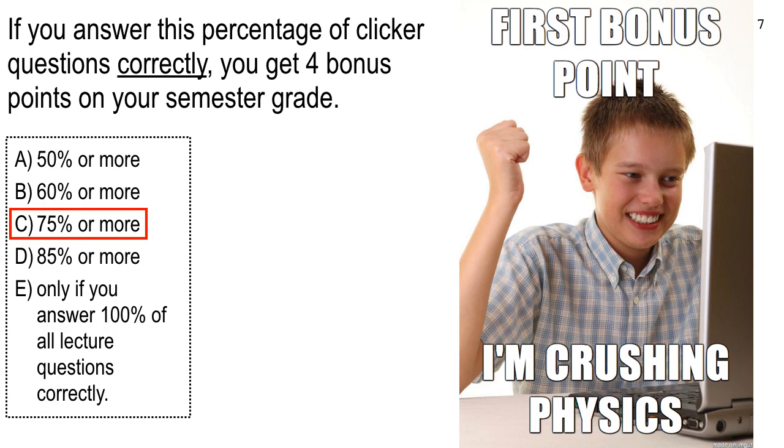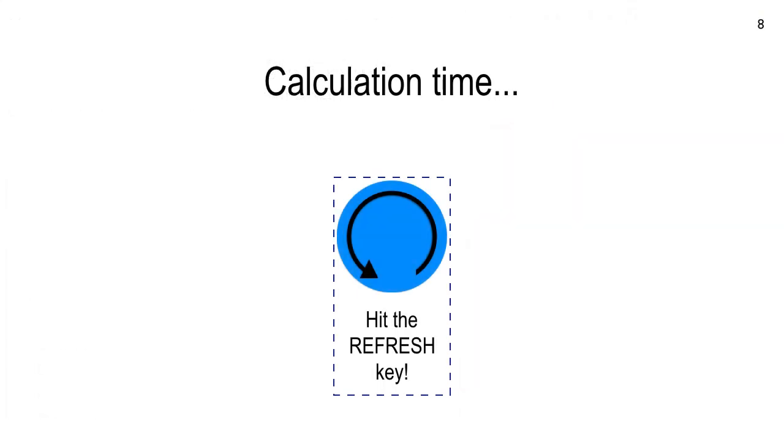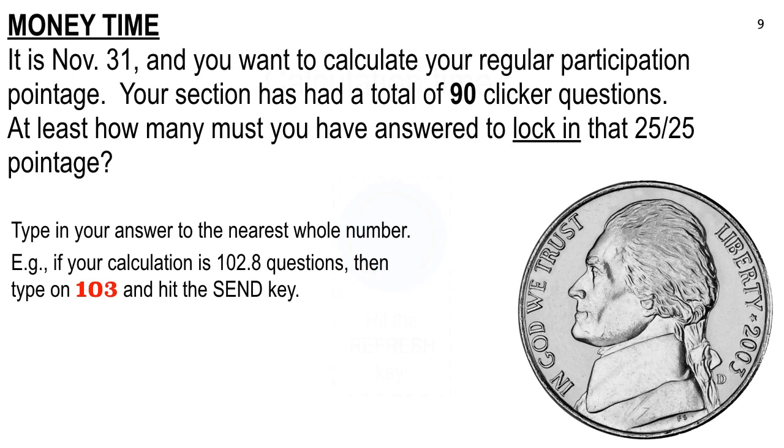Now, let's do some calculation time. Hit the refresh button on your calculator. And let's do a little cinchy, hopefully, calculation. Hit refresh and let's switch over to numeric answer. And here we go.